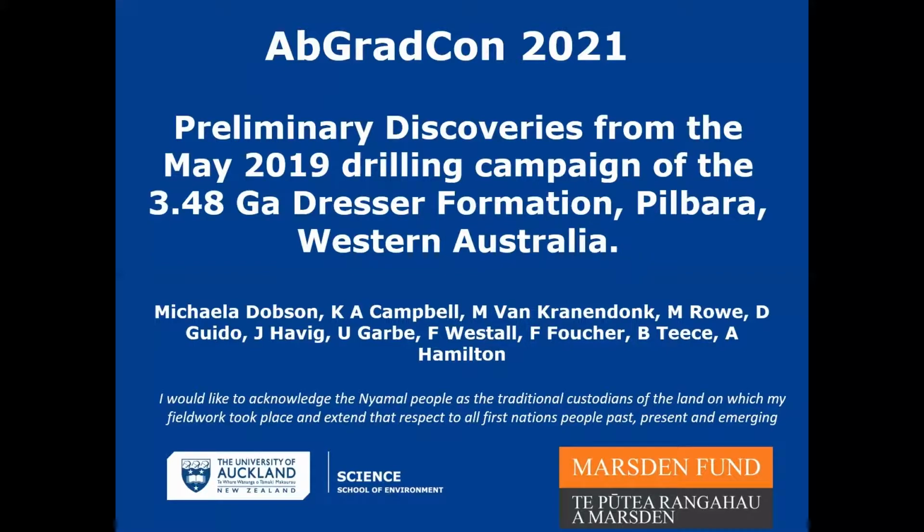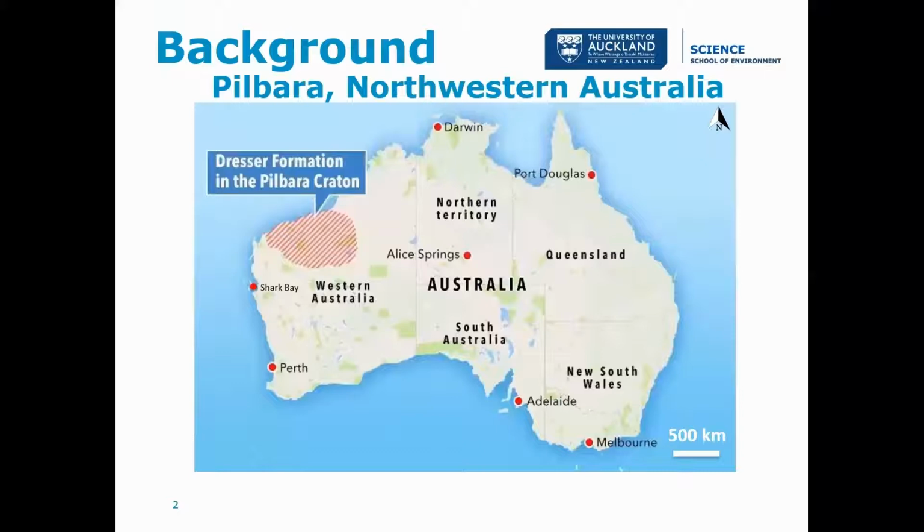So, a quick background of the Dresser Formation for those who might not know. It's a geologic unit that's 3.48 billion years old and is located in the Pilbara Craton in northwestern Australia. The paleo-environmental setting for the deposit is an ancient dynamic hydrothermal volcanic caldera setting, and this caldera setting would have undertaken periods of inflation and deflation, as well as having a lot of hydrothermal fluids circulating around.